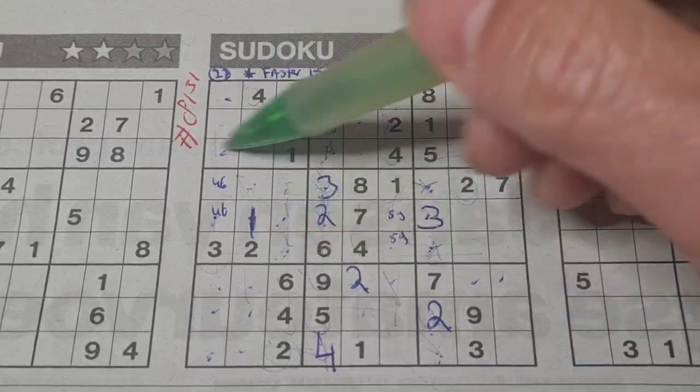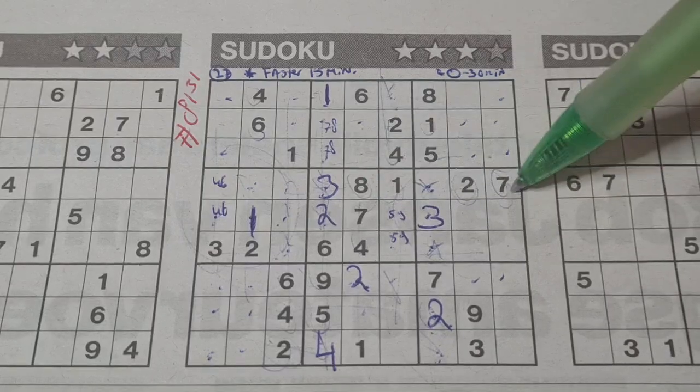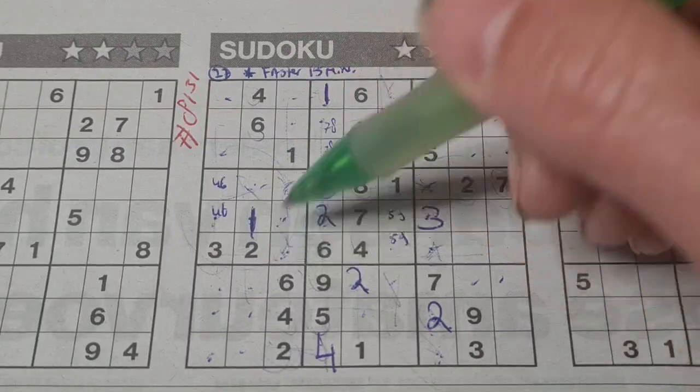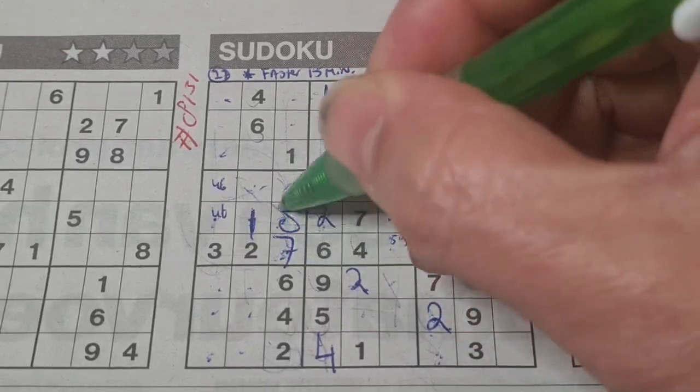4 missing numbers in this big square. 2 of those missing numbers are the 8 and the 7. We have an 8 and a 7 in this row. No 8 and 7 in these 2 boxes. 8 and 7 go in those 2 boxes as a pair. We have a 7 in this row. No 7 there. 7 should be here, and 8 goes there.